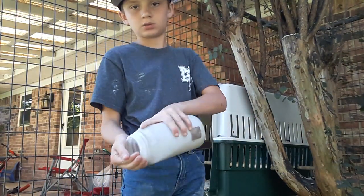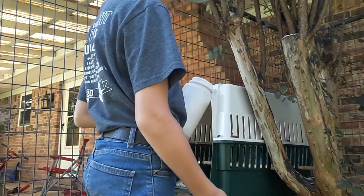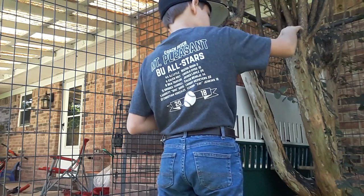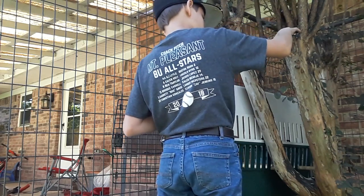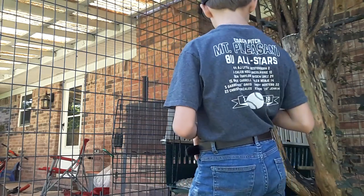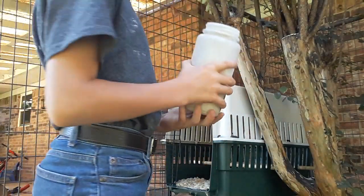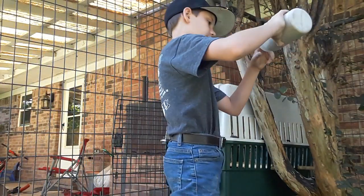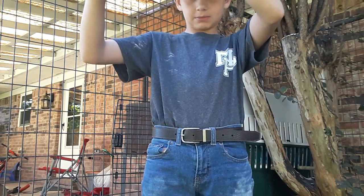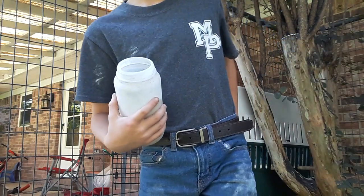Next thing, get another little bit like that. I'm going to put it in the tree. We'll fill the tree later. I might use what I really want to use as a tree feeder, but I don't think so. I might use this as a tree feeder. Just kind of have it like this, and they can go peck, peck, peck. I don't know if that will work or not.